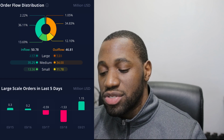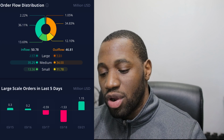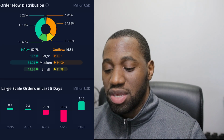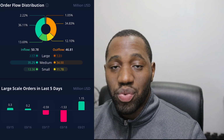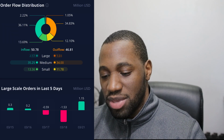Taking a look at the outflow side, you can see on the large it was 1.03, on the medium it was 34, and then on the small it was 11.78. Keep in mind these numbers are in the millions. Taking a look at the large scale orders in the last 5 days, you can see from March to 21st, which is today, we had an inflow of 1.15 million.